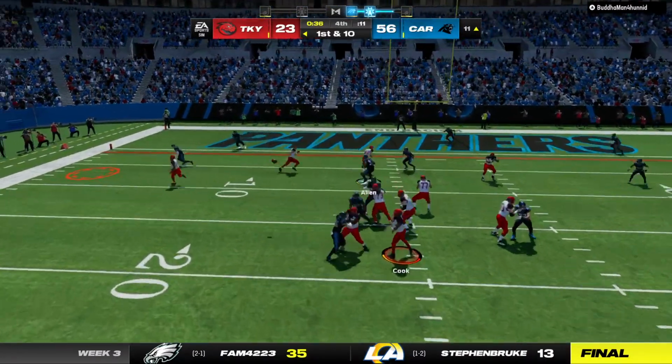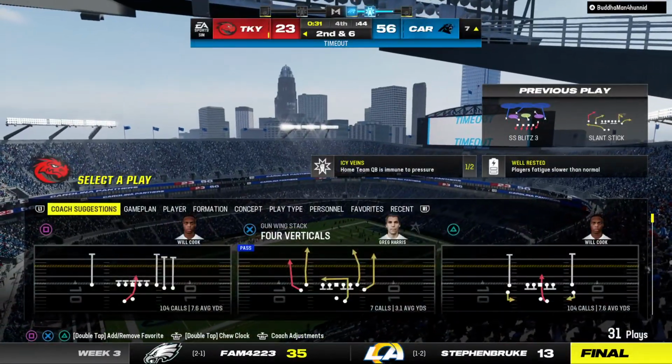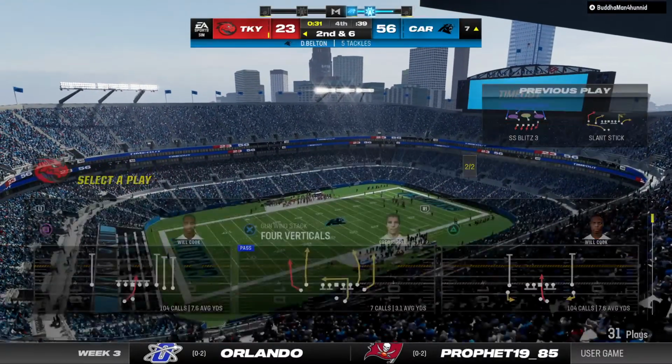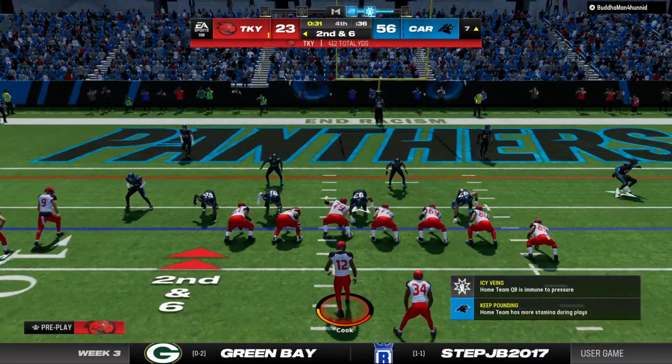Now Cook on 1st down. Getting this ball out wide for Davis. And he's able to break out of one tackle, but then quickly brought down. Now the Panthers going to signal for their 3rd and final timeout. And as the two teams talk it over on their respective sidelines, we take a break.